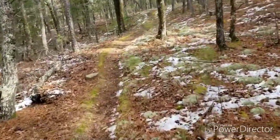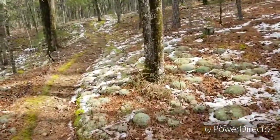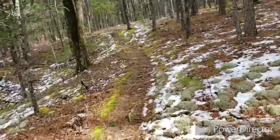Well, first hike of the 2019 season. Back out on the Ouachita Trail.